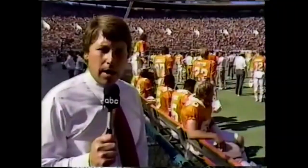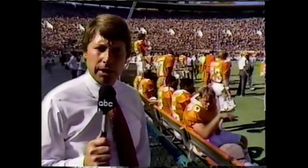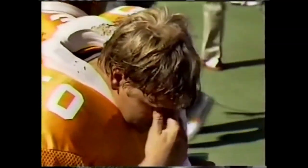Here's Tim Brandt. All right, Keith, we've got an update now on Johnny Hibbett, the Tennessee center, and it is not good news. They have packed his knee in ice. I just talked to the doctor. He said it is ligament damage. Johnny Hibbett will not be back. Todd Kirk, as you very well know, played a lot against UCLA, so he has taken a lot of snaps in practice. But the bad news, Johnny Hibbett is out with ligament damage. It's too bad, a tough break.